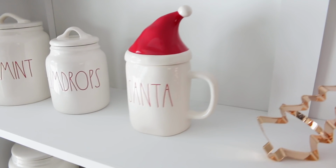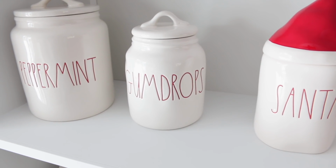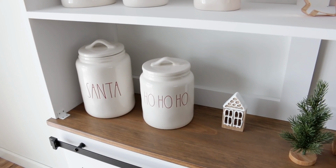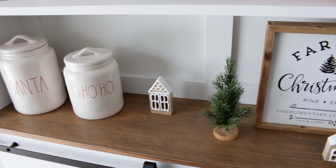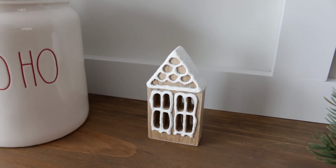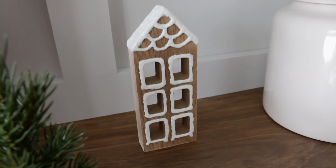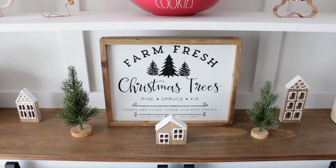Down here, I have a Rae Dunn Santa mug and a couple canisters that I found this year, gumdrops and peppermint. I was so excited when I found the gumdrops one. And then down here, a couple more Rae Dunn canisters. I have Santa and Ho Ho Ho. And then I have some of these cute little houses right here. I found these in the Target dollar spot. I think these came in a set of 4, and I just added some craft paint and some glitter to make them look like little gingerbread houses.